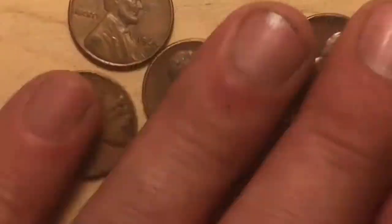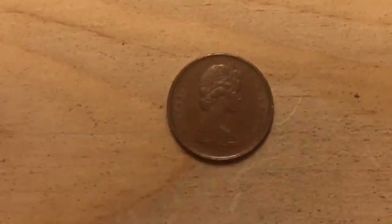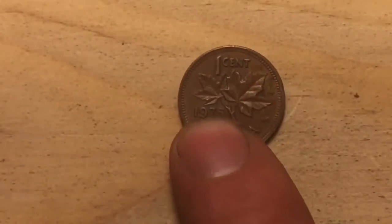So yeah. And those are all Philly or Denver. Those are really loud. I got one Canadian. That's a 75. That thing's 40 some years old. That's cool. So I'm gonna keep that one.